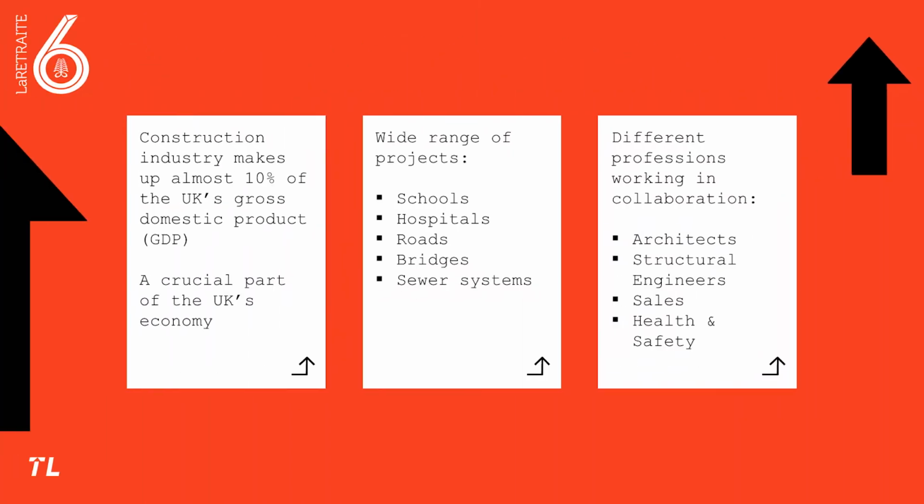So the construction industry makes up about 10% of the UK's GDP. So it's an important part of the markets for the UK economy. The construction industry covers a wide range of projects, from building new schools, hospitals, housing, to building roads, bridges and even new sewers. It covers a wide range of professions that have to work together to create the end goal, from architects, structural engineers, through to the project managers, interior designers, health and safety officers on site, to deliver what the client needs on time and on budget.